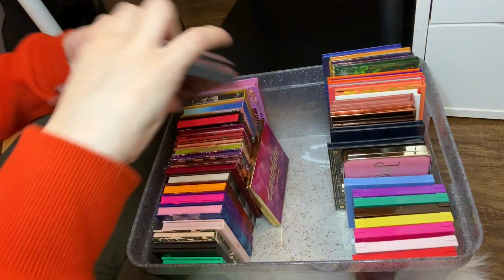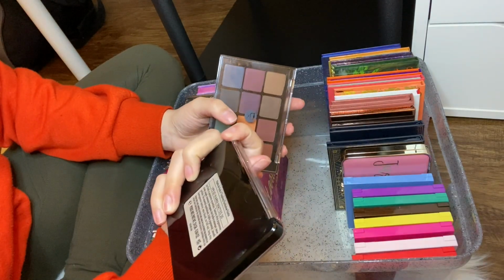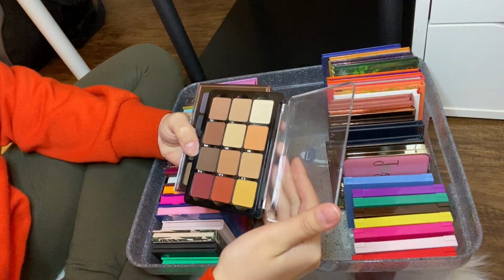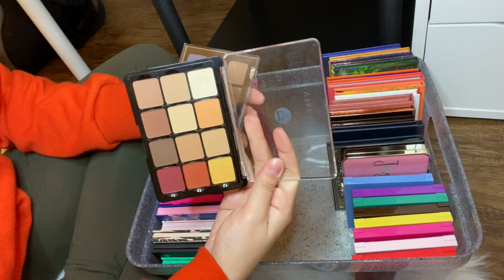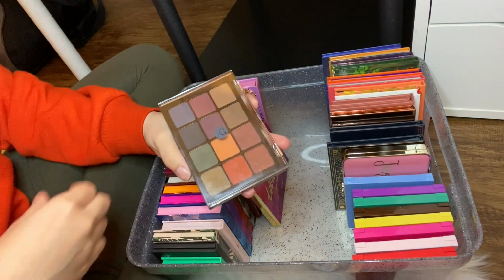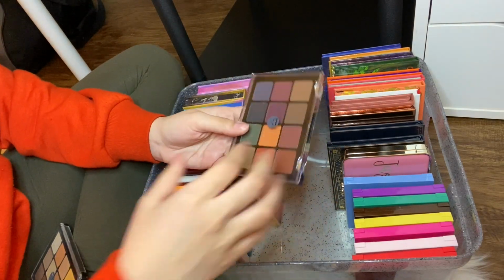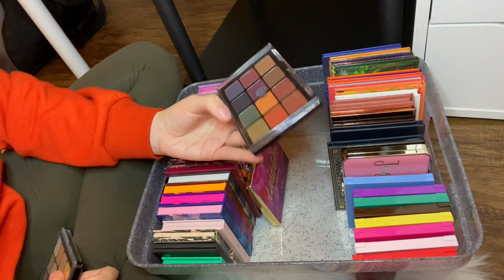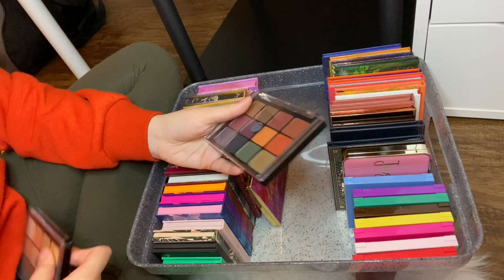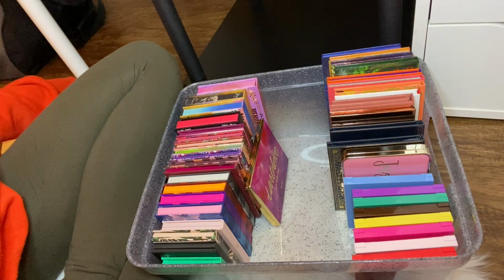Then I have these two Vizier palettes. This is the Warm Mattes. I love this one. I use this every single time. And then I have the Dark Mattes. I also really like this one. This is a perfect palette for any look to pair up with any eyeshadow palette that's all shimmers or all foils. I love both of these, and they're expensive, so I ain't getting rid of them.